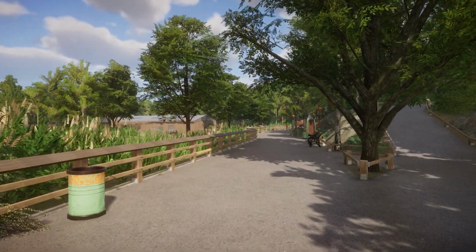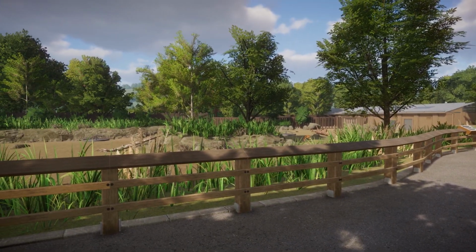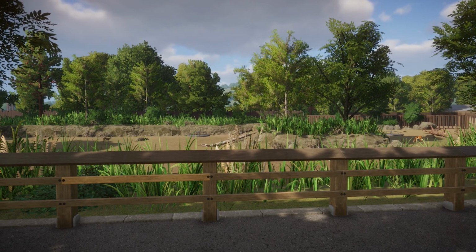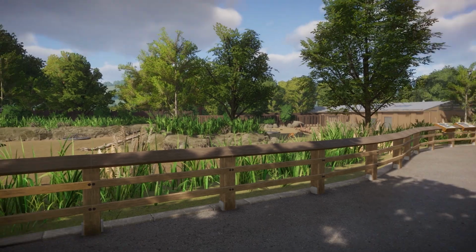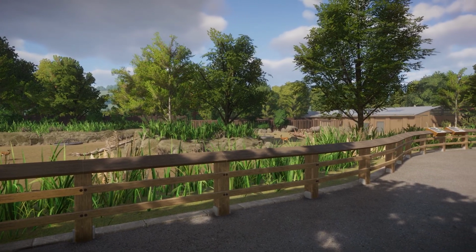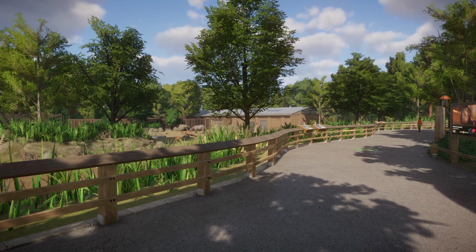So, as I said, firstly, the grasslands. Here I've put the Indian rhinos and the Indian gazelle or shinkara. Obviously, we don't have those in games, so I've used the springbok for now. My idea here is that since the Indian grasslands are famous for their tall grasses and their elephant grasses, I wanted the guests to have to peek through and over the grass to even catch a glimpse of the animals.